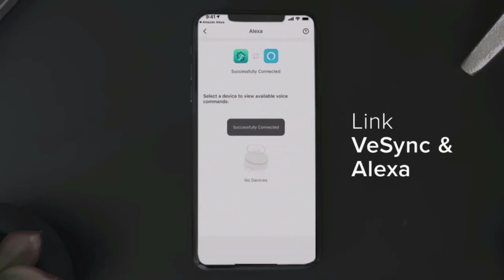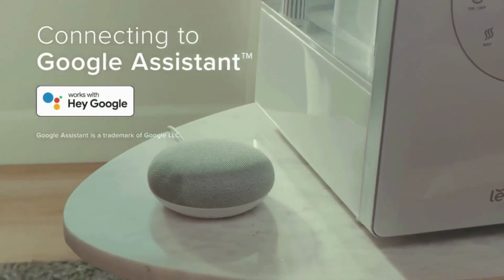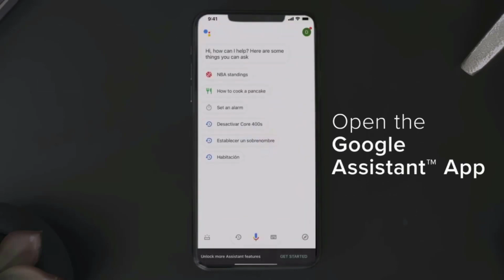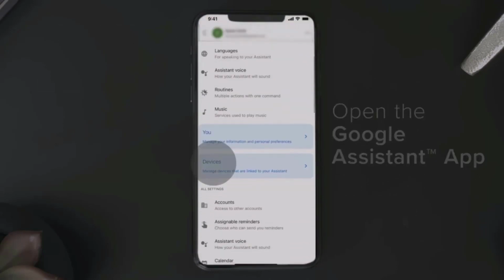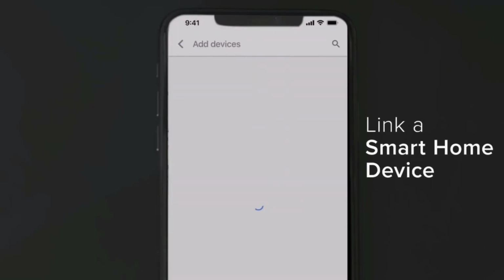While the idea of a smart humidifier might sound a little ridiculous, we were genuinely surprised at how impressed we were with the LV600S's smart home features, which brought some added convenience into our lives with cleaning reminders, scheduling options, and memorable voice commands via Alexa or Google Home.